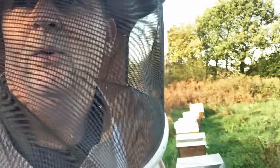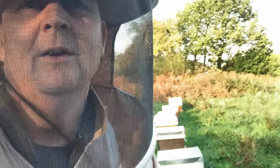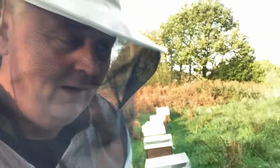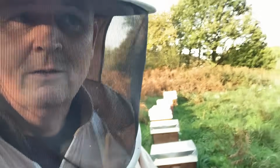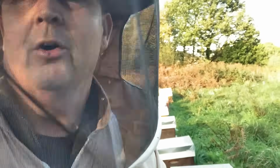I'm not going to give it in midwinter because A, I know they won't take it, and B, it'll sit there and go rock hard. I won't give it between spring and summer because I know they've got plenty of food, plenty of pollen coming in. I'm only giving it when they might need it. And if they take it down, which they did in this case, it's a no-brainer. If you can do it and you've got it, why not?